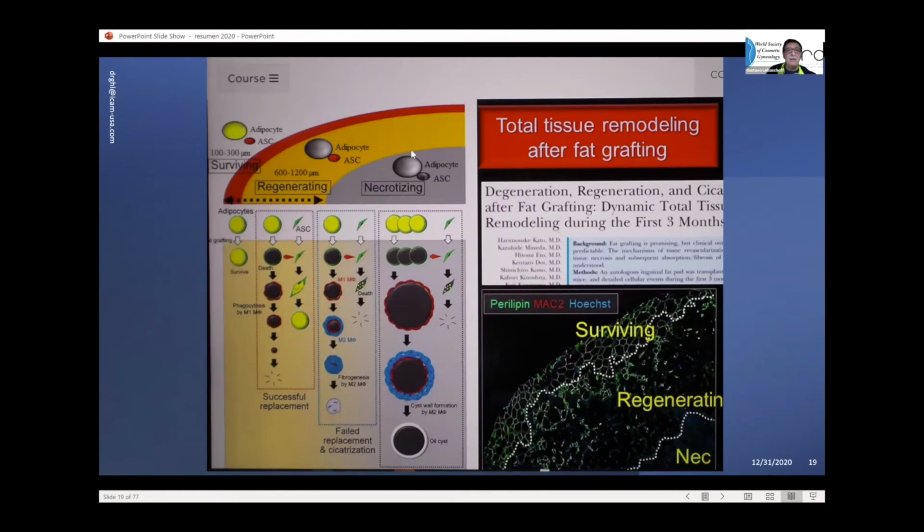And you will see each fat graft has 3 layers. One layer of 300 microns, where you have adipocytes and stem cells. The second layer is almost 1200 microns. You don't have adipocytes, you have only stem cells. And after all of this, everything will go to death because it doesn't have any support from the circulation.